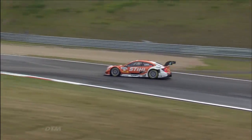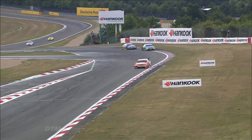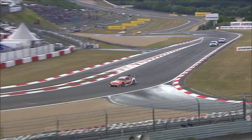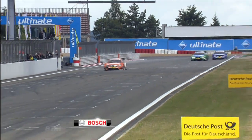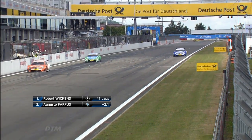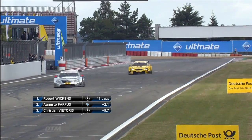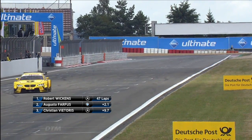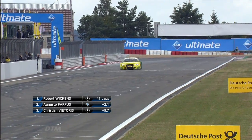So he heads up to the chicane now. It's going to be a very good result for Mercedes with Vittoris in third. And look at Farfus, you see him in his mirror, but here he comes round the last right-hander, passes the Dorint Hotel, where maybe he'll be celebrating tonight as he takes the checkered flag. And we have another Canadian victory here in the DTM. Well, we've had plenty in the past with Bruno Spenga, but this is the first victory for Robert Wickens, the first time he has seen the checkered flag, and what a season that Canadian is having, and he takes the victory by 2 seconds from Augusto Farfus of Brazil.